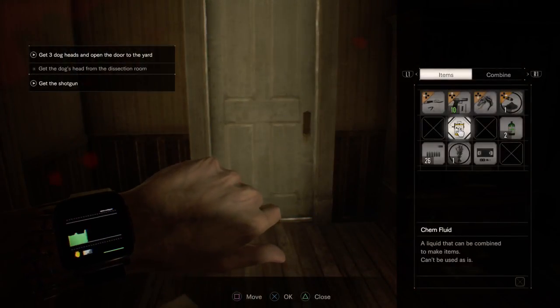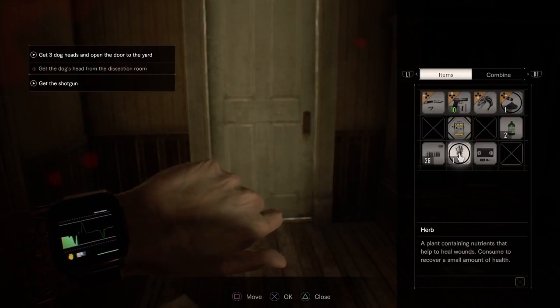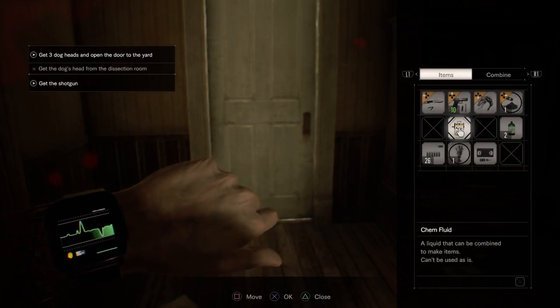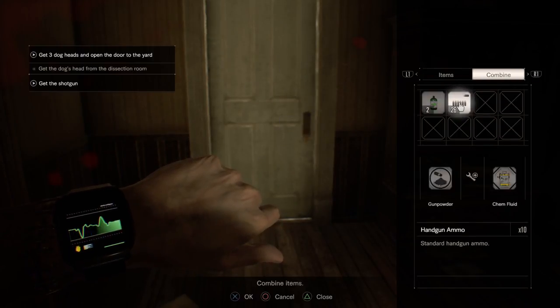I'm kind of trying to remember all the controls and everything. So we have two first aid meds. We have, oh yeah, that Mia tape we still haven't seen. An herb, a bunch of ammo, and a chem fluid. We also have a blue dog's head and gunpowder. I don't think we really need to make more ammo right now.